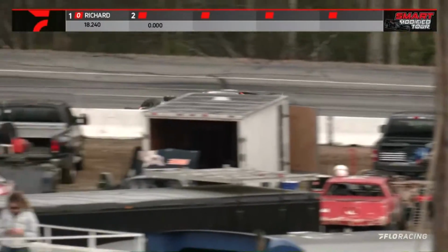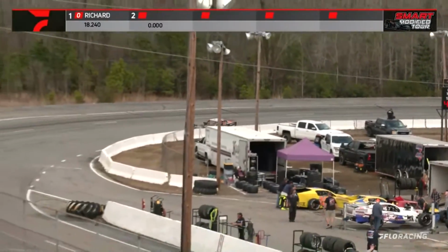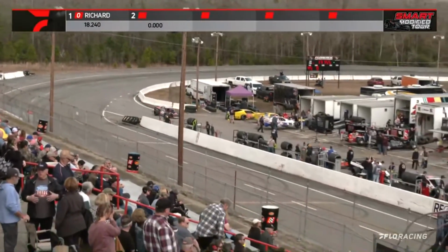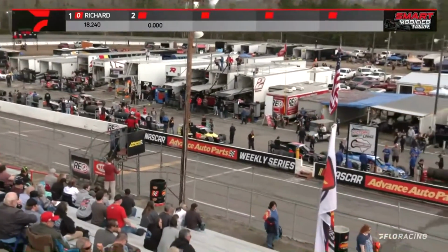As we mentioned, 24 cars strong here for the Smart Modified Tour powered by Pace-O-Matic for the Peanut Patch 99. Thank you to everybody from Peanut Patch. Hopefully you get some peanuts here today. The official snack of South Carolina.